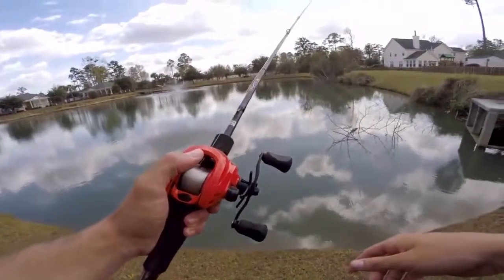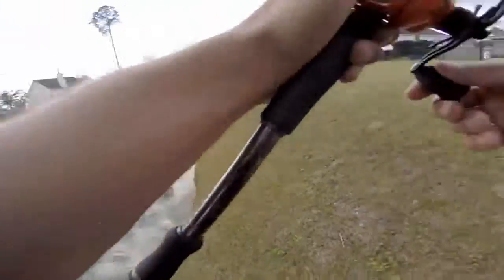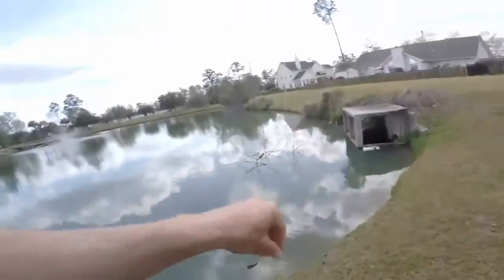I don't know what kind of ponds you guys are fishing, but if you really pay it, there he is. Oh, he took my worm. All right, we got to go back and get some more worms.